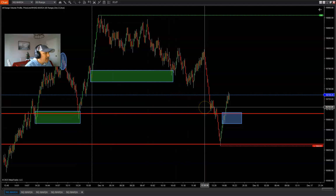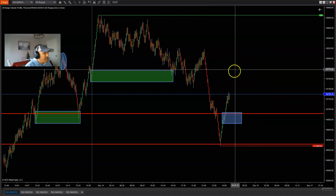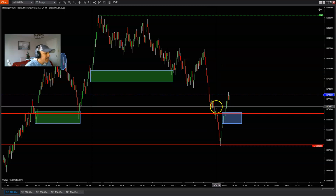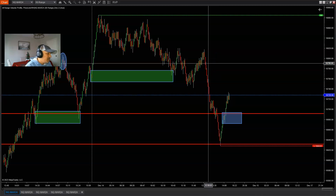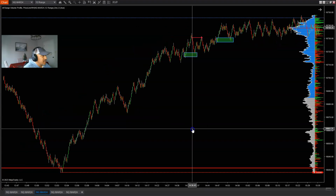So my bias, directionally, will be looking for shorts. Because if we get back into this zone up here, or right here, this is a key area of supply, aggressive selling right here. So I don't know if it'll push or pull back to that area today, but we'll see. Okay, so that's going to be it for me today, guys.